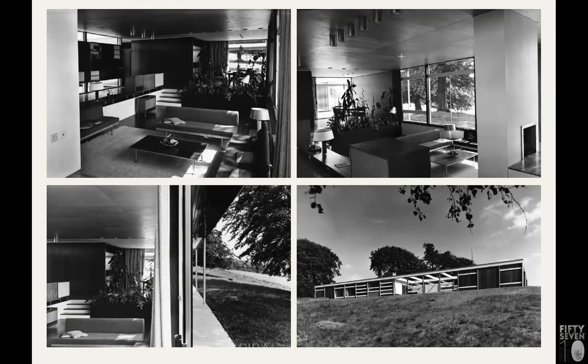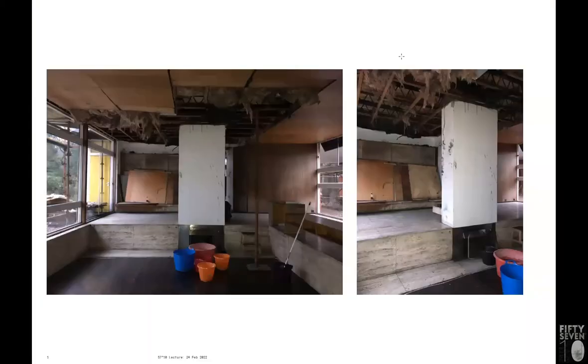Peter Womersley was a modernist, loved Mies van der Rohe, laid everything out very rigorously, liked to try and get rid of any ornament and decoration. So he didn't like radiators or light fittings or switches, sockets, doors. He would try and hide all of that. And this is what we saw when we arrived.